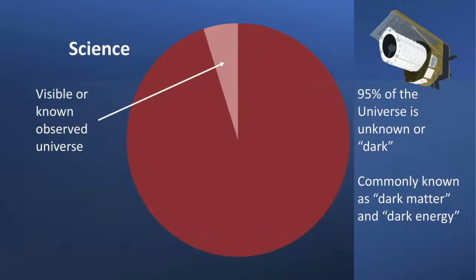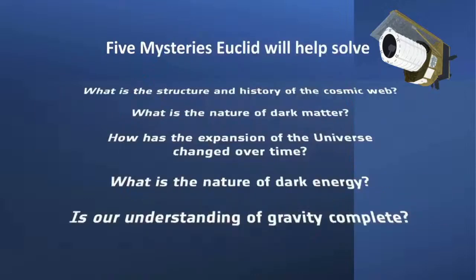Okay. So five mysteries Euclid will help solve. What is the structure and history of the cosmic web? What is the nature of dark matter? How has the expansion of the universe changed over time? What is the nature of dark energy? And is our understanding of gravity complete?